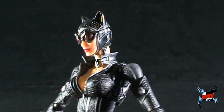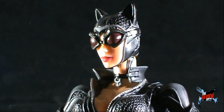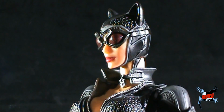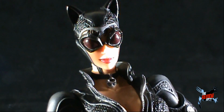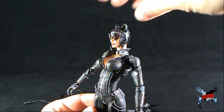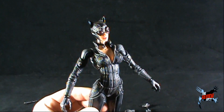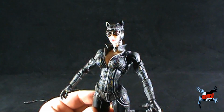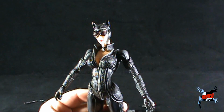One thing I find, it might just be the way I'm looking at it, but I find that her neck is extremely long. Her neck probably should have been just a little bit shorter. When you put the head on, and a couple of times I've put the head on, it seems like her head isn't sitting on completely, and it's likely due to the fact that her neck is as long as it is. But either way, I just love the overall effort and design that they put into this figure.